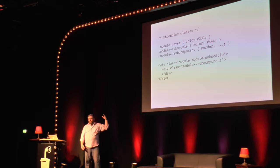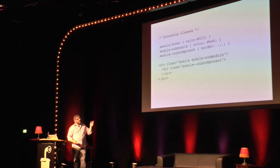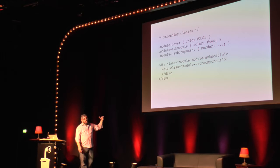So I have my module hover, my module submodule, and my module subcomponent. My CSS is lean, small, and compact. From an HTML perspective, it's still clear what each of these things are. I haven't made my life more difficult. If anything, I've made it simpler.